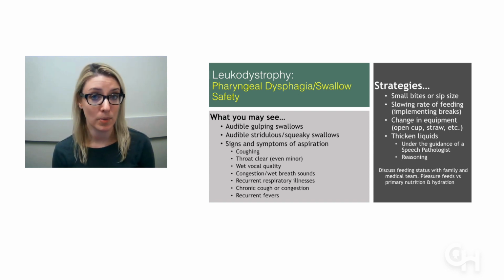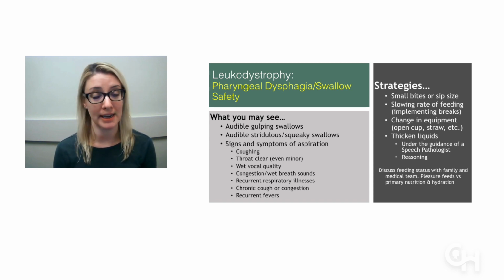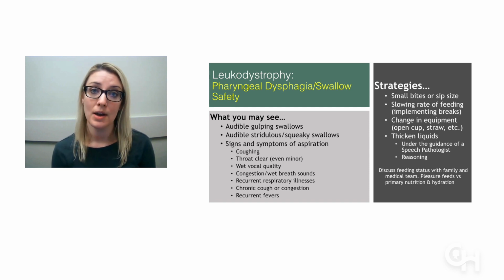They might have high-pitched swallows. They may be doing a lot of swallows just for one bite or sip. There might be signs of aspiration. So this would be coughing, throat clearing, even if it's minor after the swallow, a wet vocal quality, congestion or wet breath sounds in their breathing after they swallow, recurrent respiratory illnesses, chronic cough or chronic congestion, and recurrent fevers.